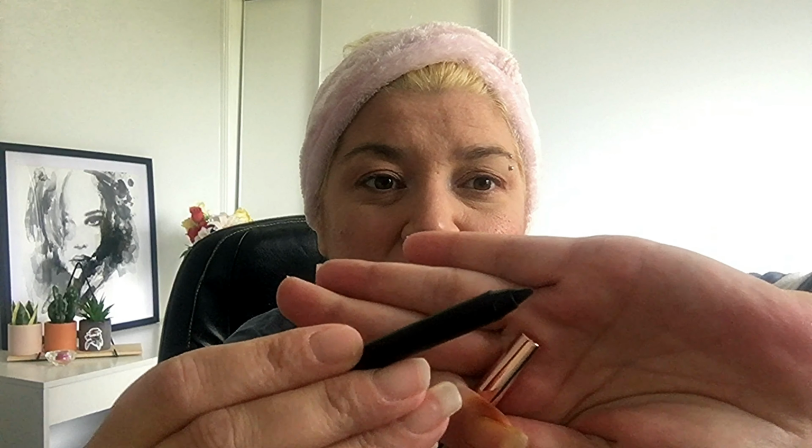It's so soft, see? It just glides on really, really easily. And it does come with this awesome smudger on the back, and that smudger is actually really, really good. It really does smudge the corners and all of that to give your eyes a very nice smoky look. See how beautiful and soft that goes on? Isn't it beautiful?